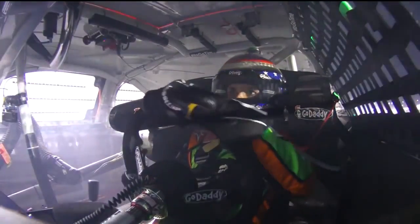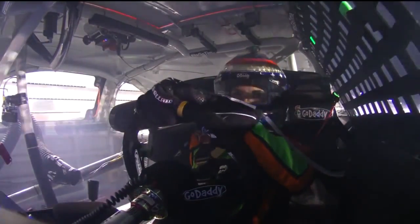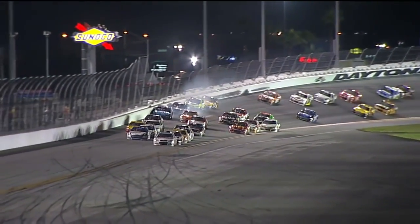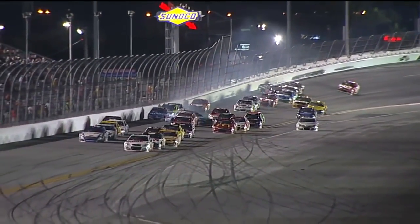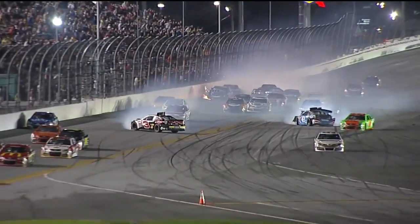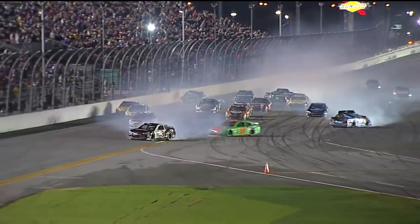What an impact. That was a very hard hit with a safer barrier for last year's pole sitter. Now here comes Danica. Watch that green car shoot across the track.